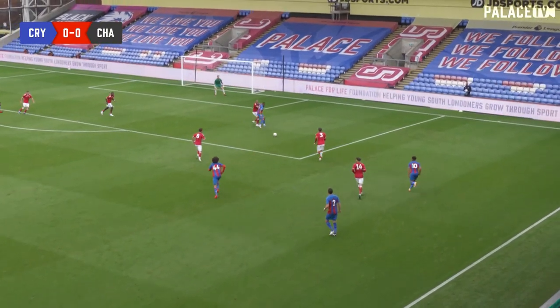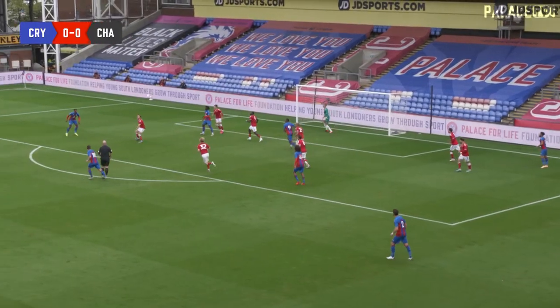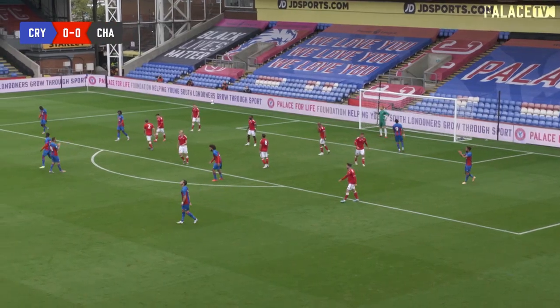Riedewald into Jordan Ayew. Zaha's on the edge of the area. Goes back to Townsend instead. And that will reach Zaha. Still Zaha. Great hit! Oh, and not far away.